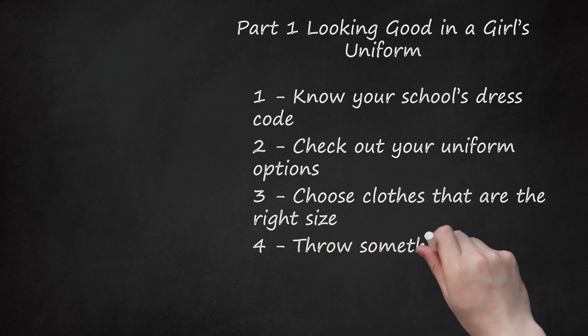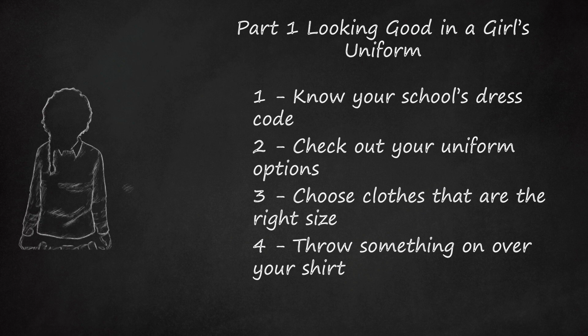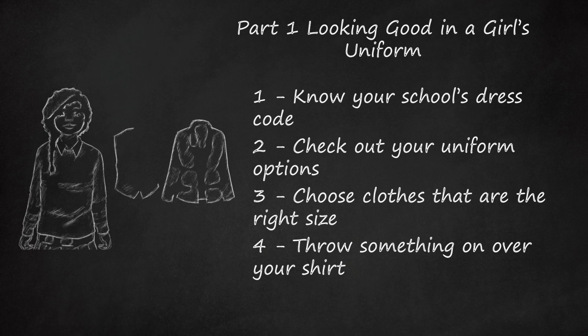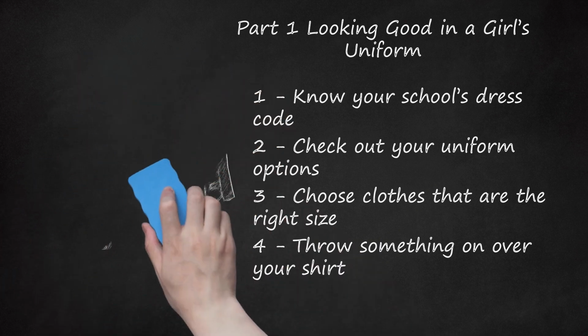4. Throw something on over your shirt. Whether you have to wear a polo shirt, blouse, or button-down shirt, your school's dress code policy may allow you to wear other clothing over top, and this could give you an opportunity to add some style to your outfit. For instance, you could wear a fitted or oversized knit sweater over your shirt. Put on a funky cardigan or vest. Wear a fitted blazer or jacket.